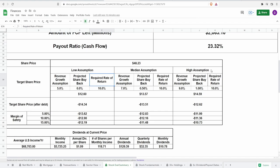Now, before we do anything, I just have to point out something very, very, well, off about what's happening right now with this calculator, and that's the target share price after debt. So we take the target share price based off of the revenue, the income, and the cash flow. And as you can see right here, we got target share price in the positive. However, when it comes to the target share price after debt, they're pretty much in the negative.